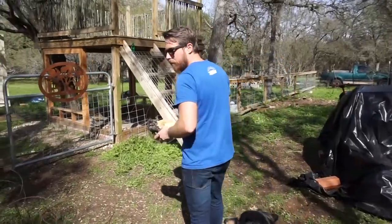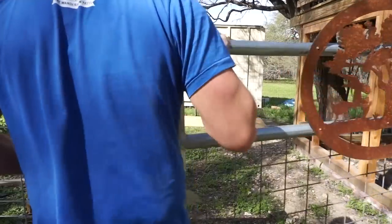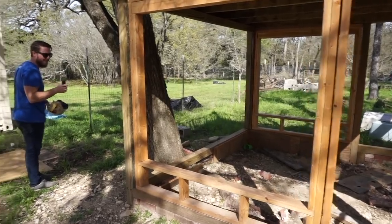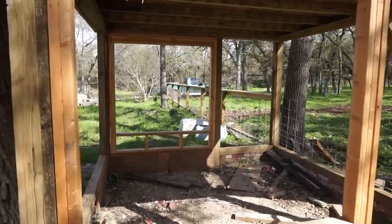So we're heading off to compost right now. So here's the doghouse. Soon. Just need to frame two more walls on the thing.